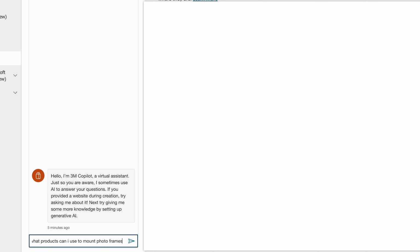Instead, you know where this is going. Can I just ask a bot, assuming this website has a bot, the same question and get the right response? So let's see what it does. So rinse and repeat. I'm just going to ask it, what kind of products can I use to mount photo frames that are heavier than 20 pounds?